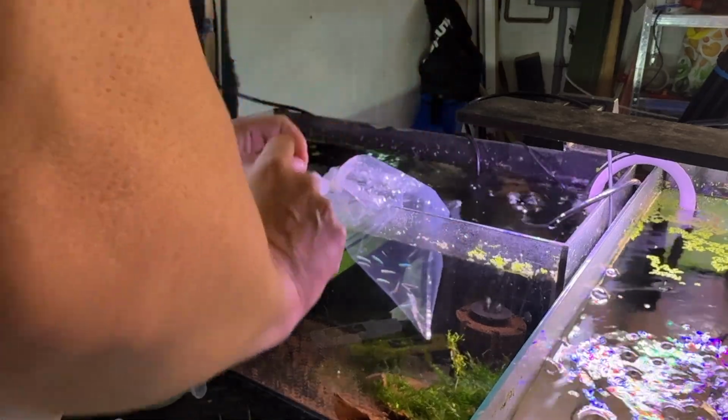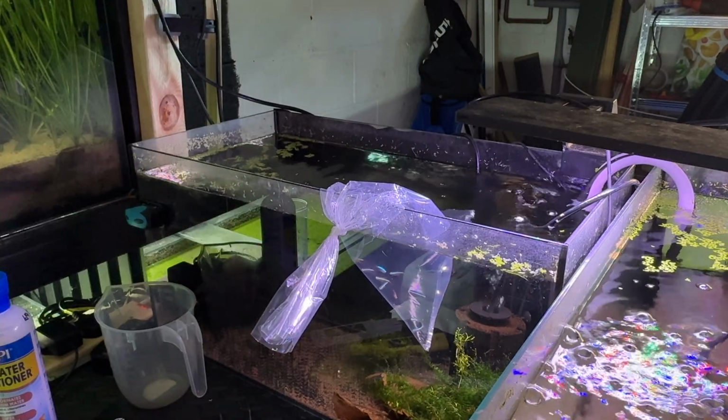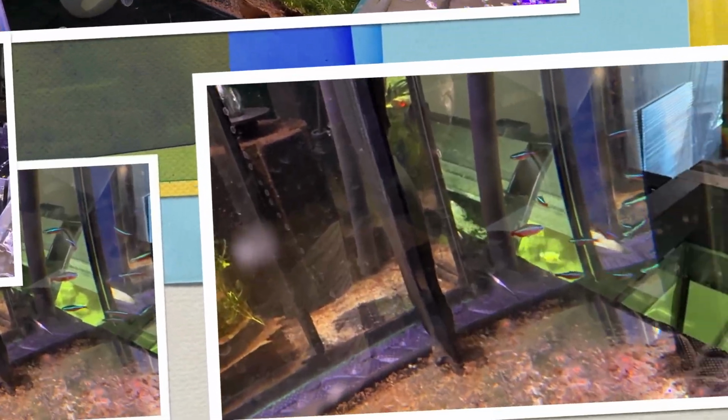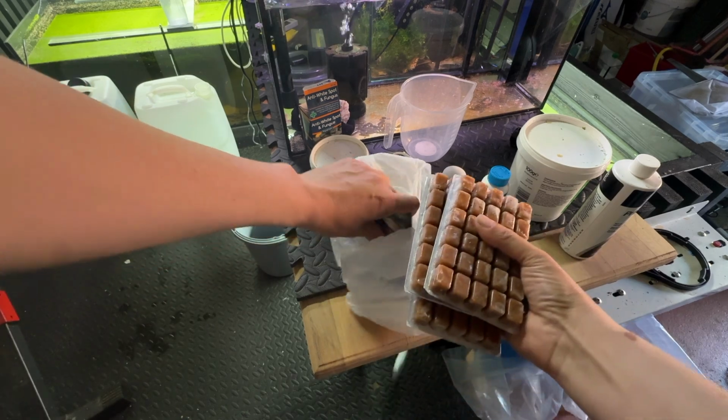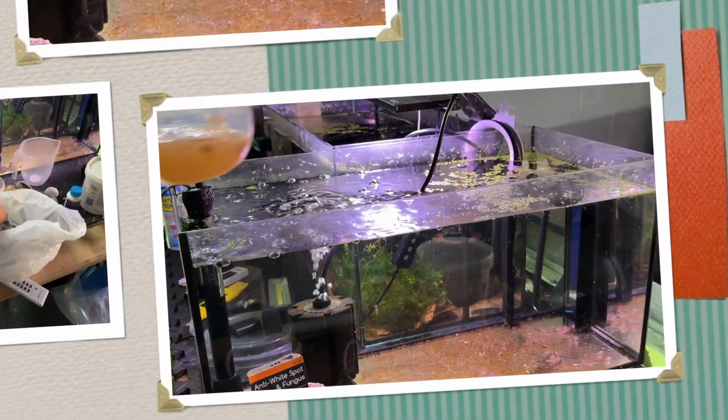So all that was left to do was to acclimatise the cardinal tetras, put away the food, and also, why not, give them a taste of the food. I love to see fish eating straight away.